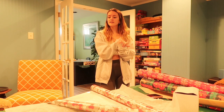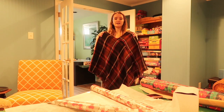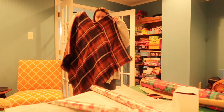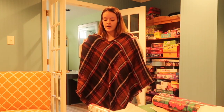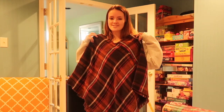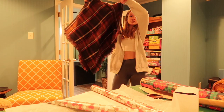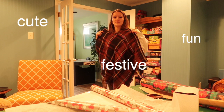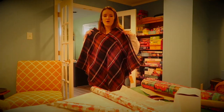Show you guys everything that I got for my family. First, we're starting off with my mommy. This is such a mom thing. What is this called? A poncho? I don't know. If you know my mom, this is so my mom. Totally something she would wear, something she would love. She would love this. It's really cute, really fun, really festive, really great for fall and winter.